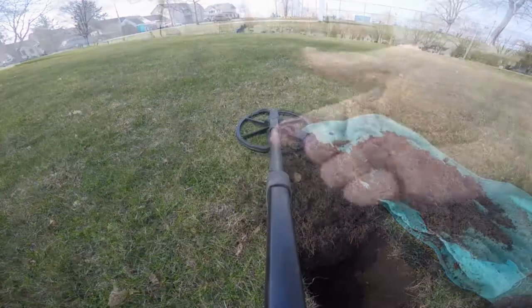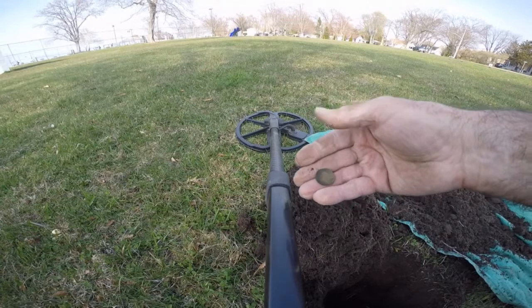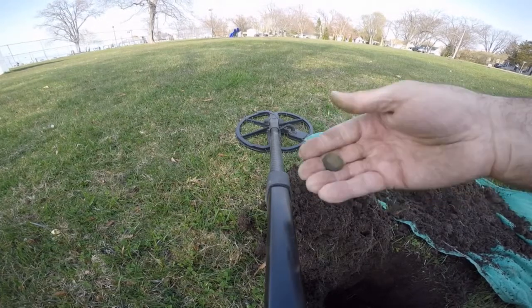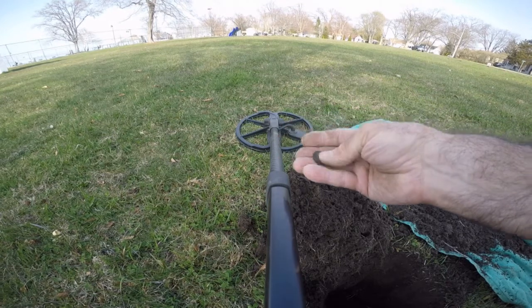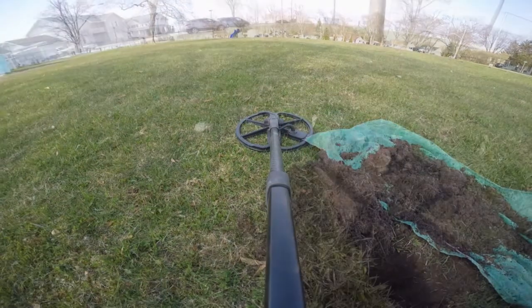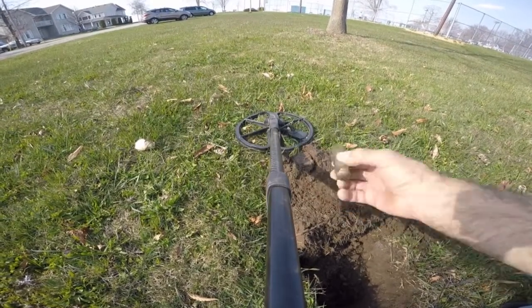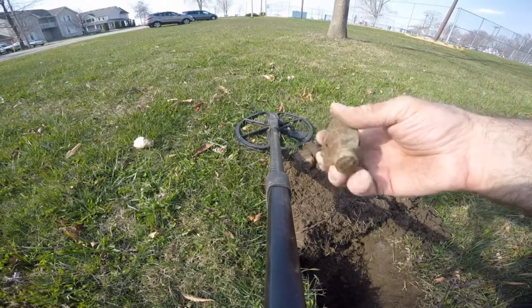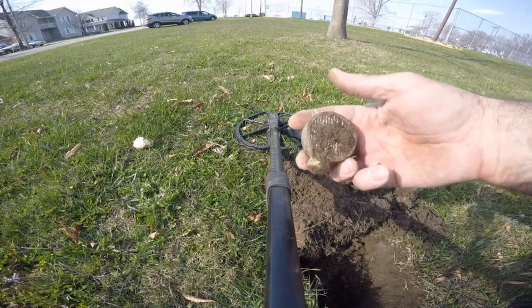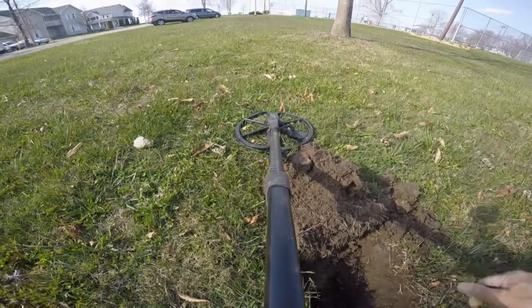Gotta clean it up. I'm losing track of how many wheats and older pennies I'm finding, but got another wheat, and I can't tell the date yet, so I'll have to look when I clean it up later on. Okay. Don't actually know what this is. It's quite the piece. Heavy, all steel, about 5 inches down. So I guess I'll have to wait till I clean it up.